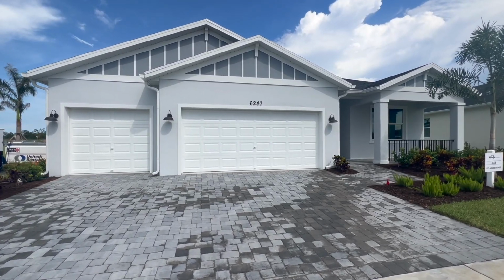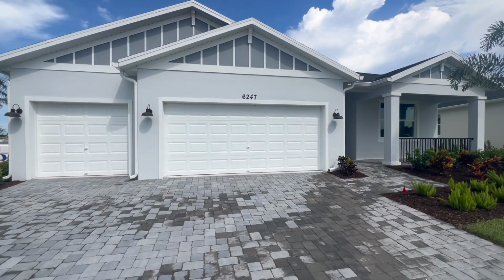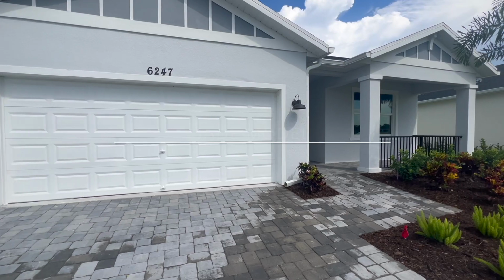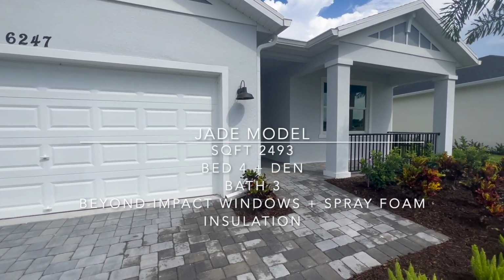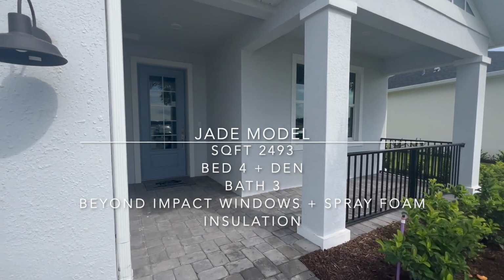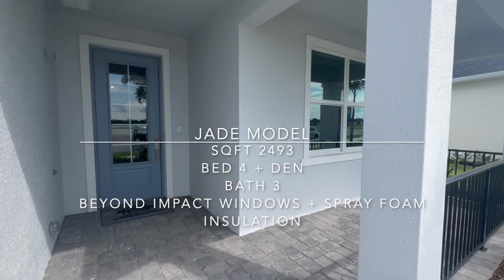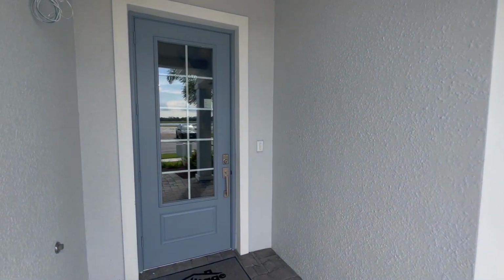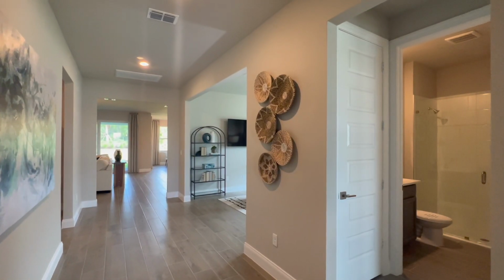So here we have their Jade model, and it's one of their most popular floor plans, giving you about 2,500 square feet under air, four bedrooms and a den, three full bathrooms and a three-car garage, all under an open concept. What I really like about this home is the size of the primary suite, and off from bedrooms three and four, there's a space that can be used as a homework area if you have kids or as a drop zone.